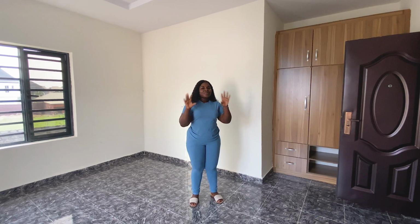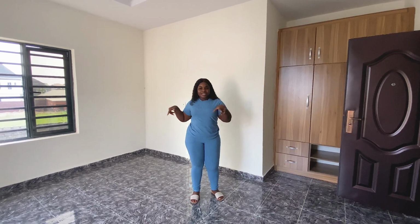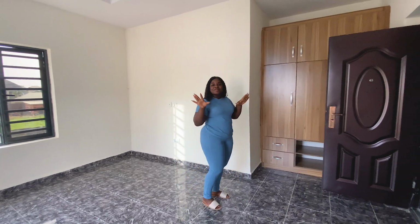So lovely, this is one of the rooms in the apartment. This is going to be my immediate sister's room, my immediate younger sister's room, Favor, in case you know her. But this is going to be our room.